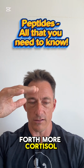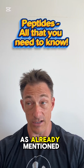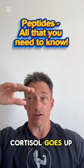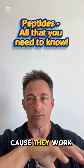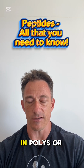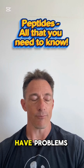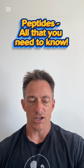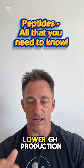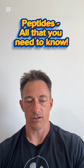Mild cortisol elevation, except for ipamorelin, as already mentioned, which means that you're going to have lowered testosterone levels, because if your cortisol goes up, your testosterone goes down because they work along the same pathway. Desensitization or overuse in poorly cycled protocols, so fingers and stuff, you're going to have problems with your peripheral nervous system. GH axis suppression, okay, you're going to have lower GH production because you're suppressing your GH.